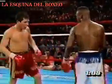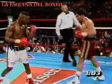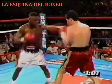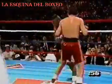A right and a left by Chavez, and more blood comes out of Taylor's mouth. Taylor begins to flurry with the left again. This is dramatic stuff. You're seeing a young fighter at the very top of his game against one of the greatest to have fought in the last 20 years.